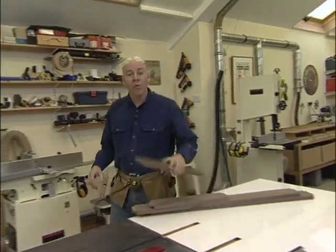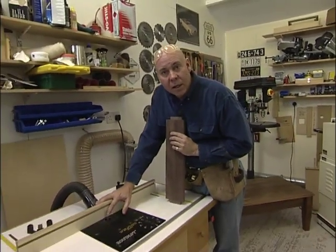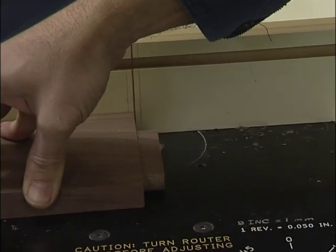With tenons cut on all the rails, the next thing I'm going to do is run this groove down the inside edge for the base of the coffee table. And to do that, I've set up a 13mm straight cutting bit in the table. I've raised it up so it's 10mm above the surface of the table, and I've set the fence the correct distance away.